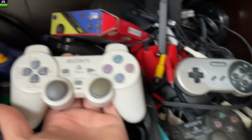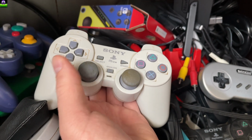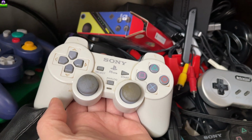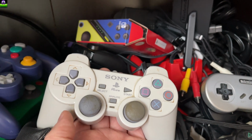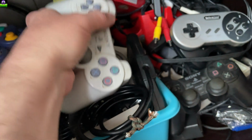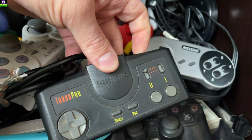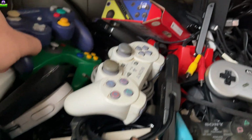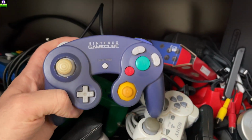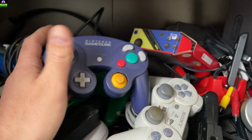Over here, we have an original PlayStation controller, and the pads on these sticks are really sticky. They're pretty messed up and gross. I don't know what I would do about them, if I can clean them or whatever. The other buttons are totally fine. And yeah, so there's that. We looked at the TurboGrafx 16 controller. The GameCube controller is also doing that same sticky thing on here.